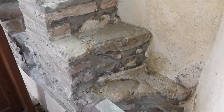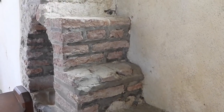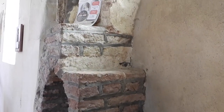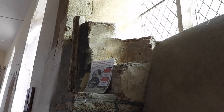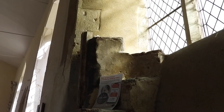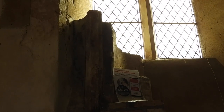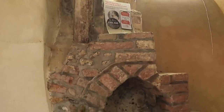These gorgeous steps. Obviously original steps. What were they for, do you think? They stop there now, but I'm sure at one time they would have gone right up. There's some wood there, so there's obviously some sort of railing to hold on to. Ever so tiny, though, aren't they?